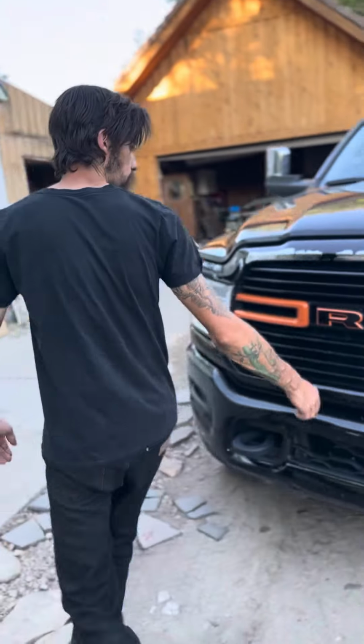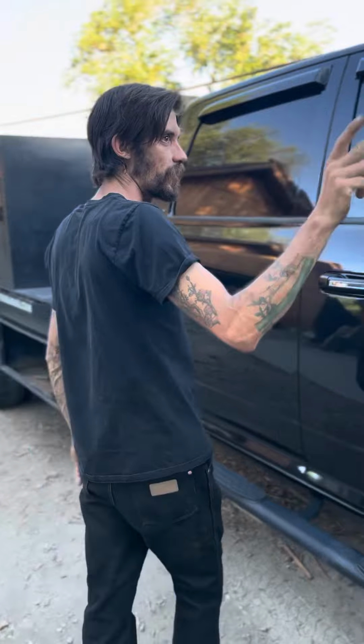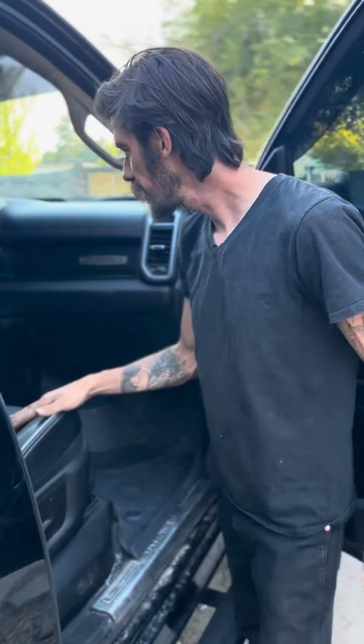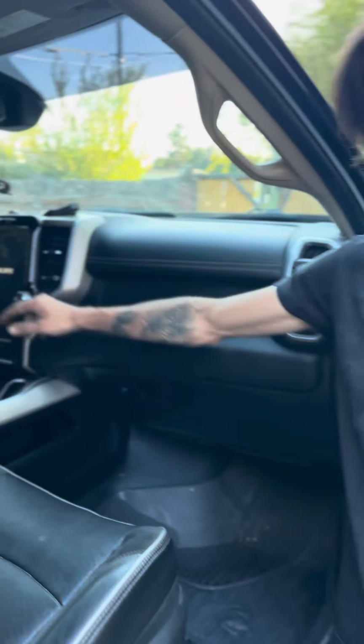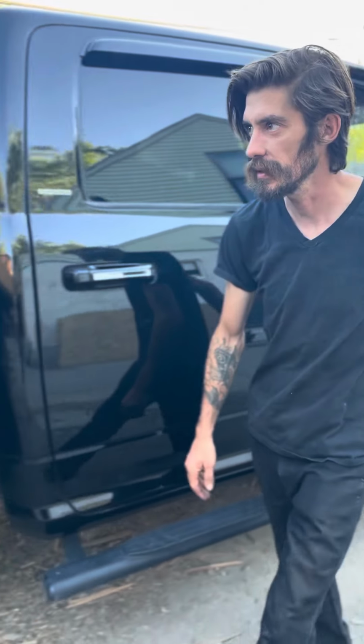Ram, baby. Ram 5500. Heavy duty. Laramie. Check this out. Come on over here. Look at Ram. You can tell it's the Laramie because it's got the silver mirrors. It's got the leather interior. It's got the big giant touchscreen. Take a peek at that. And it's got heat and cool seats for your booty.